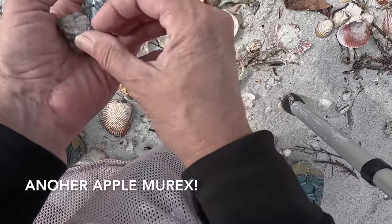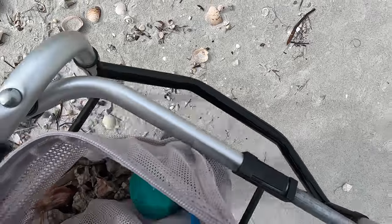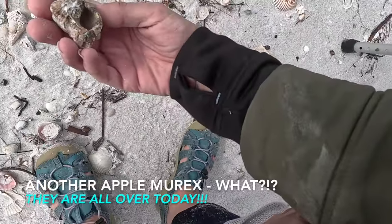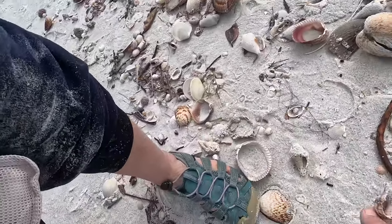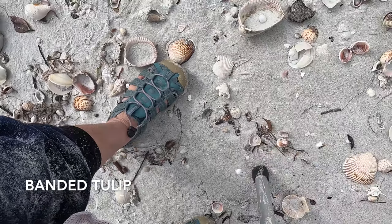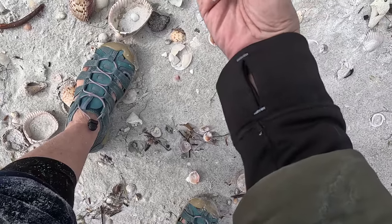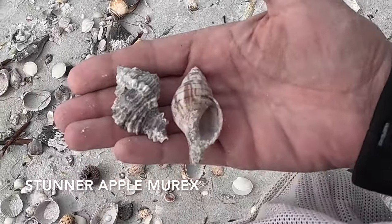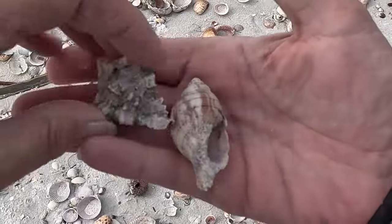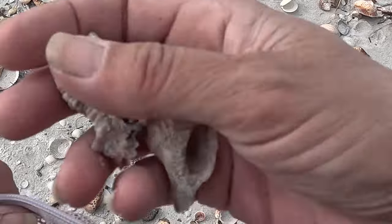Wow. Amazing, amazing. There's urchins all over the place too. Holy smokes, really good murex shells here, golly. There's another one. And another tulip. And oh, that's weird. Another murex. And it's a keeper. Oh, that one's really, really pretty. Oh my gosh. That's nice. Look at that with that purple and that orange. Wow. Boy.